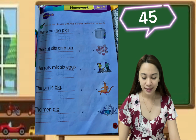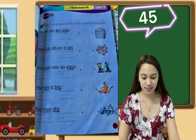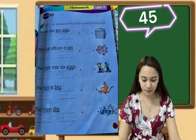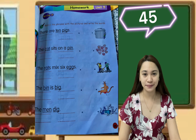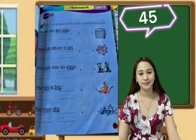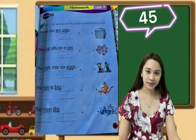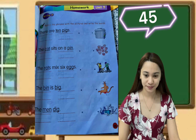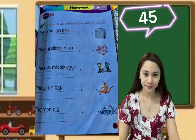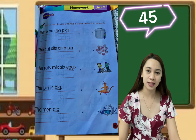Number two. The cat sits on a pin. Again, the cat sits on a pin. Now write the word cat and pin. Again, write the word cat and pin. Very good, kids. Now match the phrases to the pictures. Very good. Let's proceed to the number three.